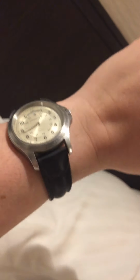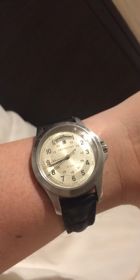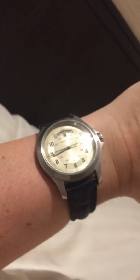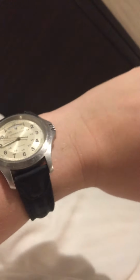But what we want to discuss today is the popularity of the waterproof watch and the popularity of the dive watch in particular.